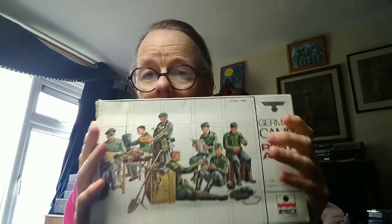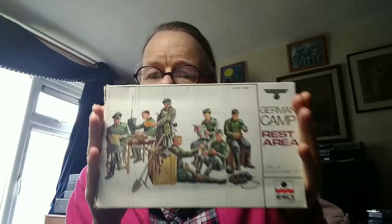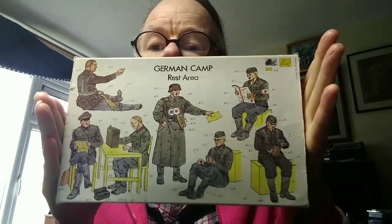Seven figures, all complete, because this is now classed as a vintage kit. So yeah, very nice. Will go well with the rest of our Wehrmacht stuff. So that's nice. Just something a little bit different.